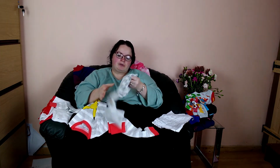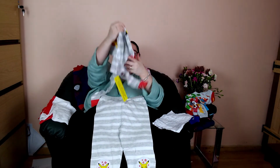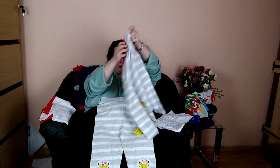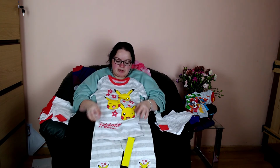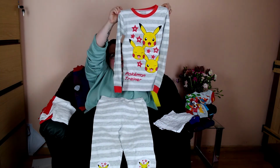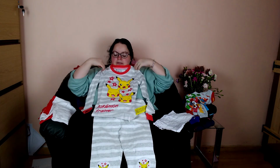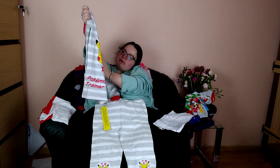Then I got these for Jack, who loves Pokemon, he's obsessed with Pokemon. They will look absolutely huge, but I got them in 9 to 10, and these would fit him at Christmas. They wouldn't be tight, they'd just be loose fitting, and these would be really nice for him. So you've got Pikachu, he loves Pikachu, and then the top is quite slim, thick down, but it's quite long as well, quite a good stretch as well, so that would be really nice for him.